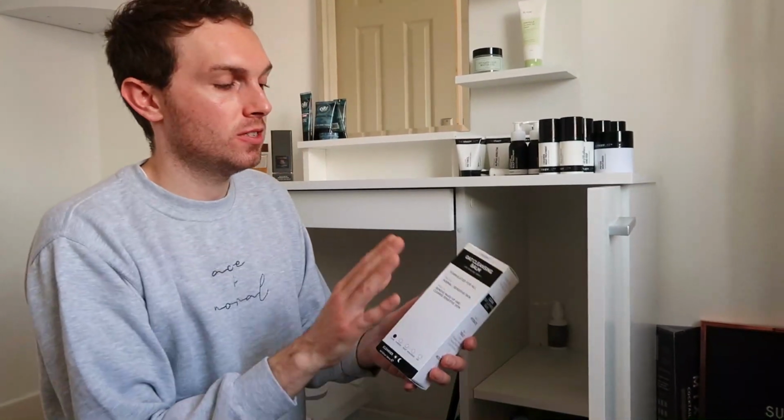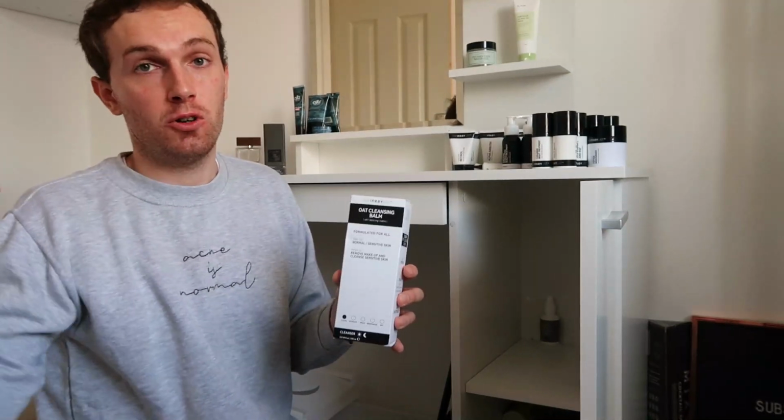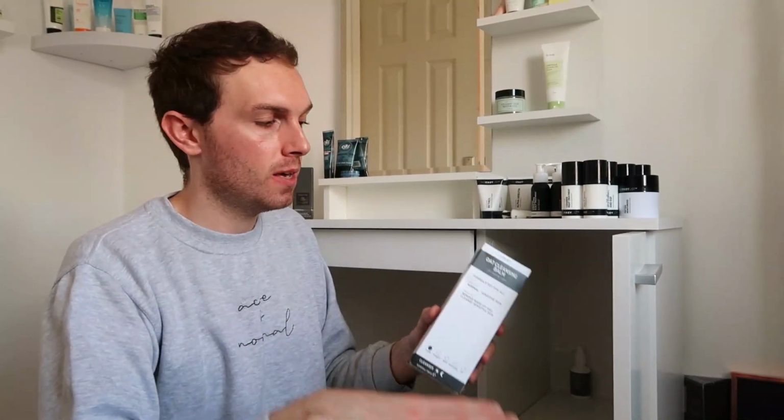And then also I've got another oat cleansing balm. I've got an oat cleansing balm that I'm currently using in the bathroom, but this is just a top up. It was for a very, very long time just available in the UK on the Inkey List official website. I did have another one, but that went in my giveaway.